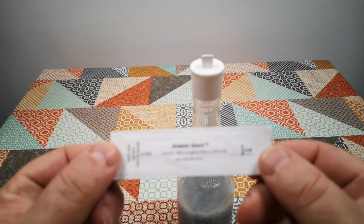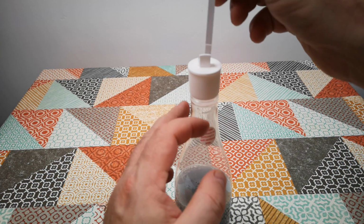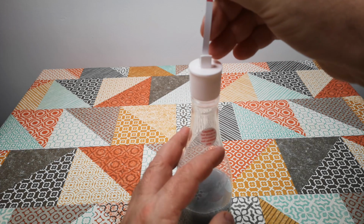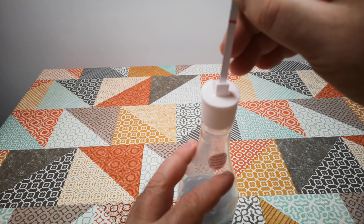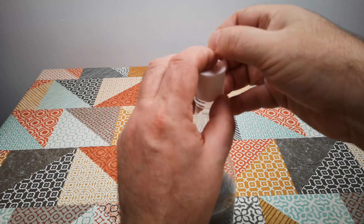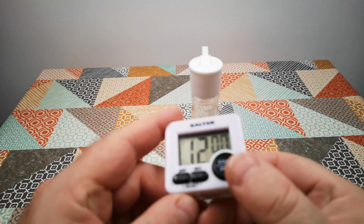is open the test strip, and now we take the test strip and we insert it with the red line facing this way into the back of the nozzle, like so, a little bit fiddly, until the red line is at the top of the nozzle, and then we close that over. And now we have to leave that for 12 minutes.